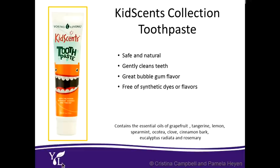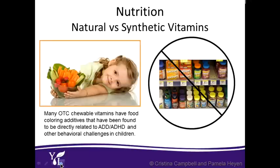Young kids, they don't understand that, especially when you start brushing your children's teeth at 1.5 years, they really don't know that they're not supposed to swallow it. So this is a great toothpaste to start teaching your kids oral hygiene.